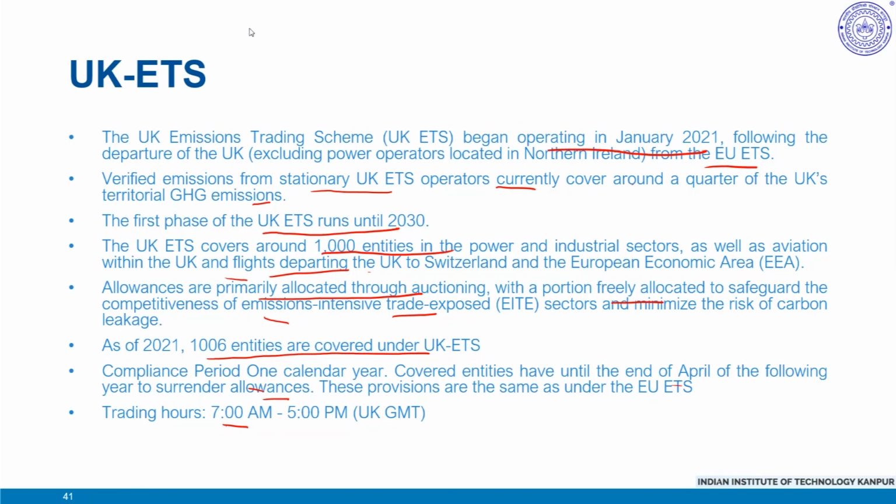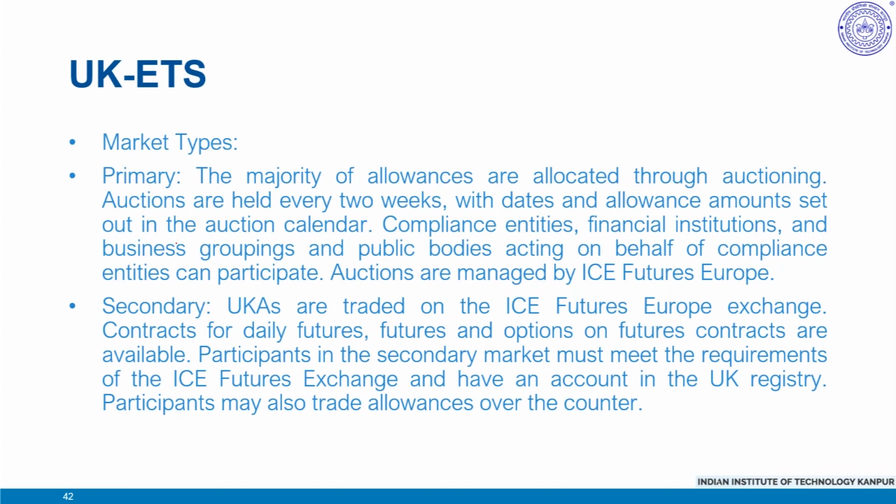In terms of market types, the primary issuance takes place through auctioning, as the majority of allowances are allocated through auctioning. Auctioning is held every 2 weeks with dates and allowances amount set out in the auction calendar. Compliance entities, financial institutions, and business groupings and public bodies acting on behalf of compliance entities can participate. Auctions are managed through ICE Futures Europe.